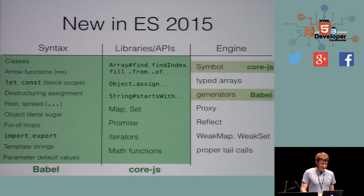I think the stuff we've only just started experimenting with is iterators and map and set, because they require runtime libraries. So the more of core.js you pull in, the more of a runtime library you have. So one concern is, you might want to pick and choose your features rather than just saying, I'm going to pull in all of core.js. But that's really the main thing.